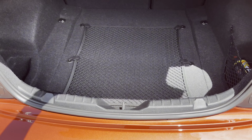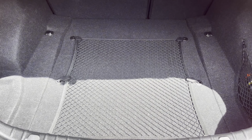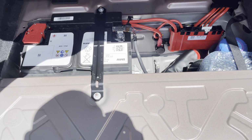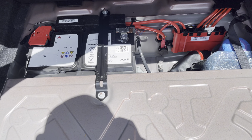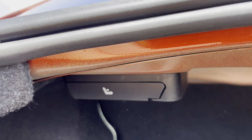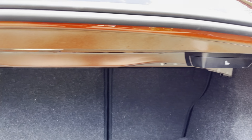Moving to the boot, and you have 390 liters of cargo space. For context, that's 81 liters bigger than the boot of the Opel Corsa. Of course, this comes at the expense of not having a spare tire, but if you've owned a BMW before, this is nothing new. If you pull this latch, you can drop the rear seats for additional space, but I've never seen an M2 used as a panel van before.